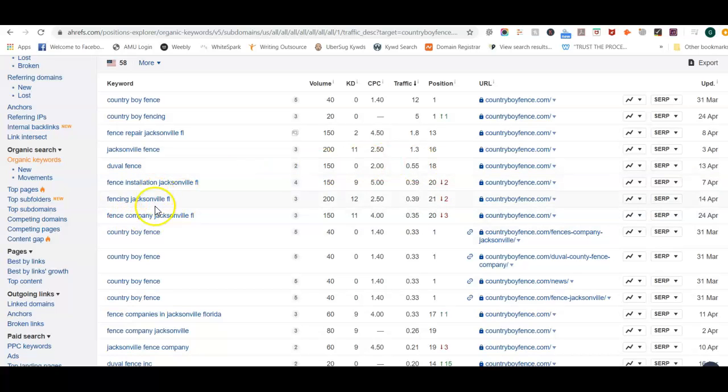But that's where the backlinks come into play. So now your content has shown Google that you want to rank for these keywords, which you have, which is great. But now you need to start running backlinks for specific keywords like we talked about earlier, and that's going to make these start shooting up to the top of the first page.